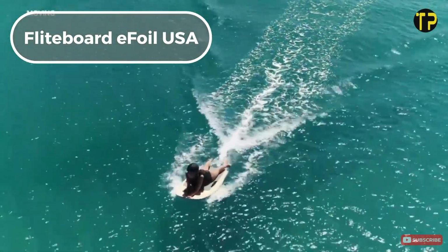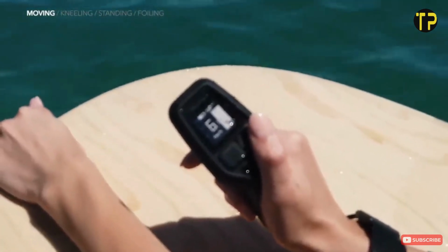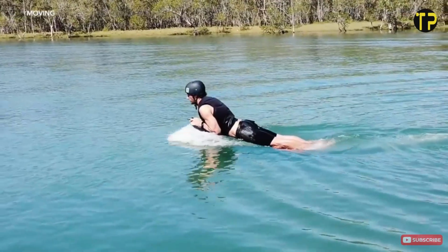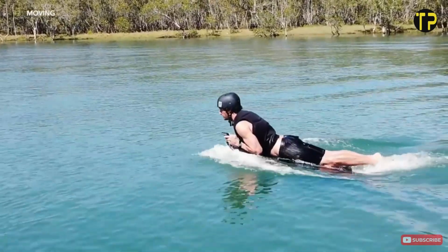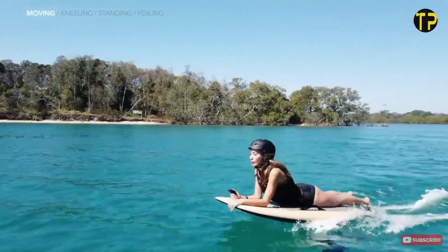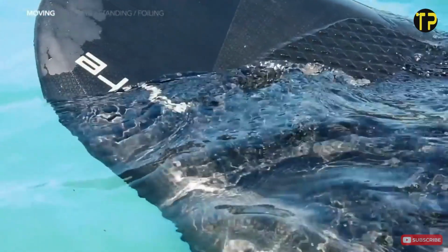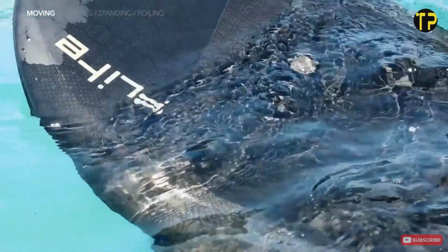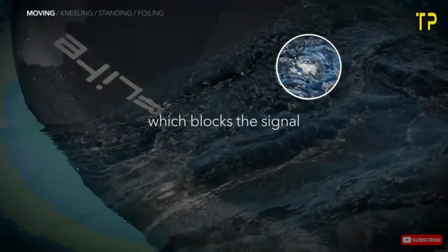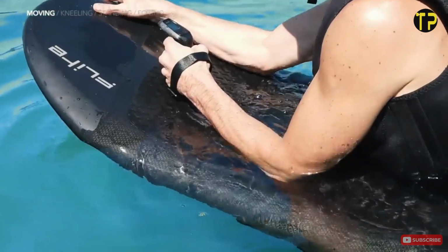Fliteboard eFoil. The Fliteboard eFoil is revolutionizing water sports in the USA with its cutting-edge technology and exhilarating experience. This electric hydrofoil surfboard allows riders to glide effortlessly above the water, thanks to its powerful electric motor and advanced hydrofoil design. With speeds reaching up to 28 miles per hour, the Fliteboard offers an adrenaline-pumping ride while maintaining stability and control. Its user-friendly interface and customizable settings make it accessible for both beginners and seasoned riders.